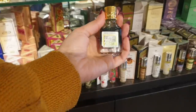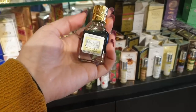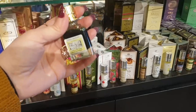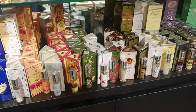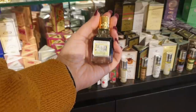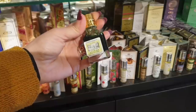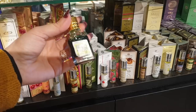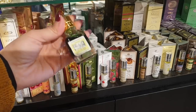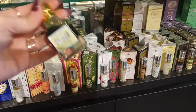So I found this. This is by Swiss Arabian, and it's called Jannat al-Firdaus. And this is a very, very popular scent in the Middle East. It's a green, soapy, foresty type of scent. And I love this. I've got it, but in a different brand. They actually all smell similar. It's just different brands and different companies and different price range. But this is a really good one if you want something a little bit different.